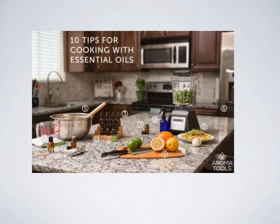Some oils are really strong. The toothpick dipped in the oil may be sufficient even when you think you might not be able to taste it. You will probably be surprised. Number 5, use glass or stainless steel mixing bowls. Try to avoid plastic cookware, as the oils can damage certain types of plastic, particularly those citrus oils that we talked about.